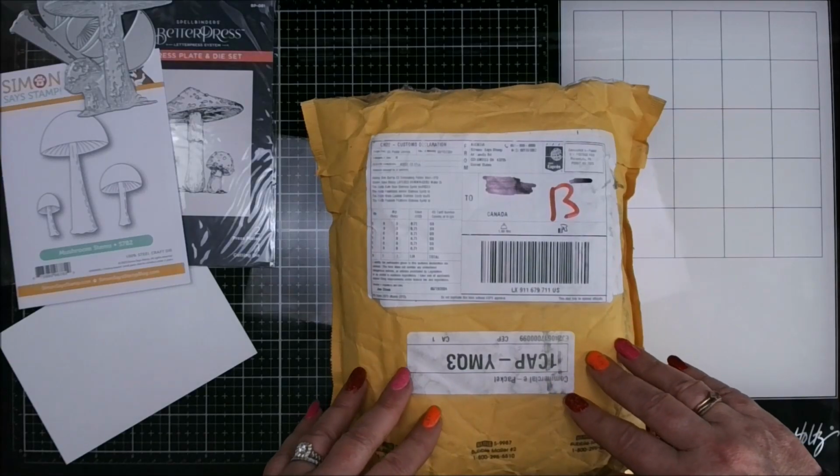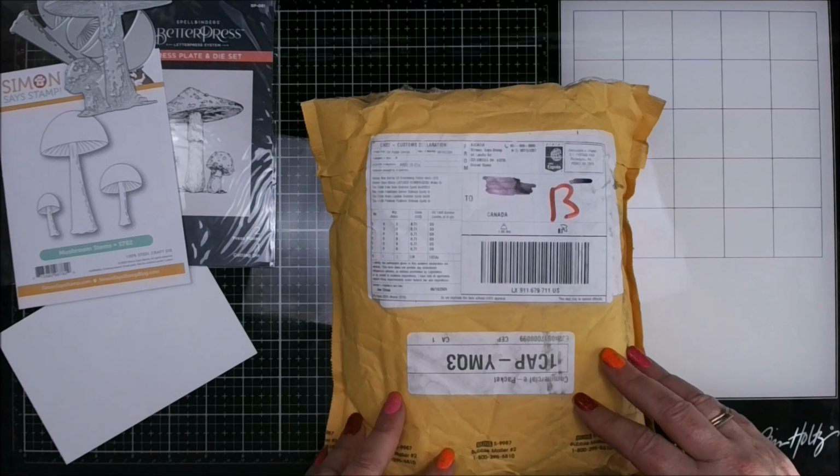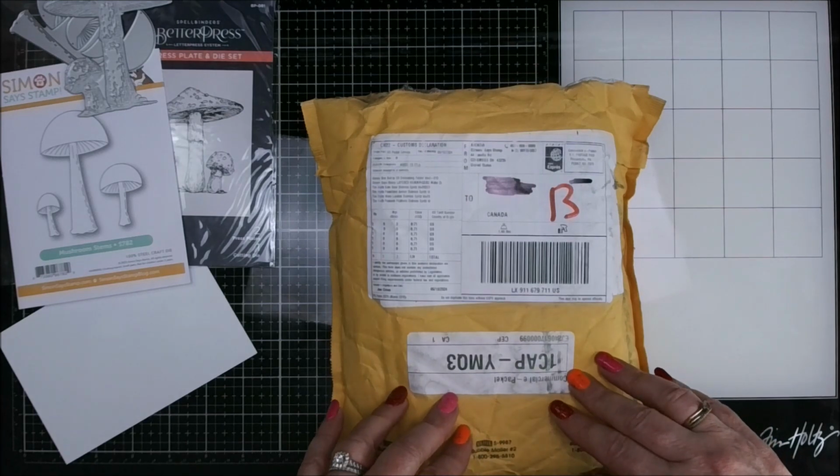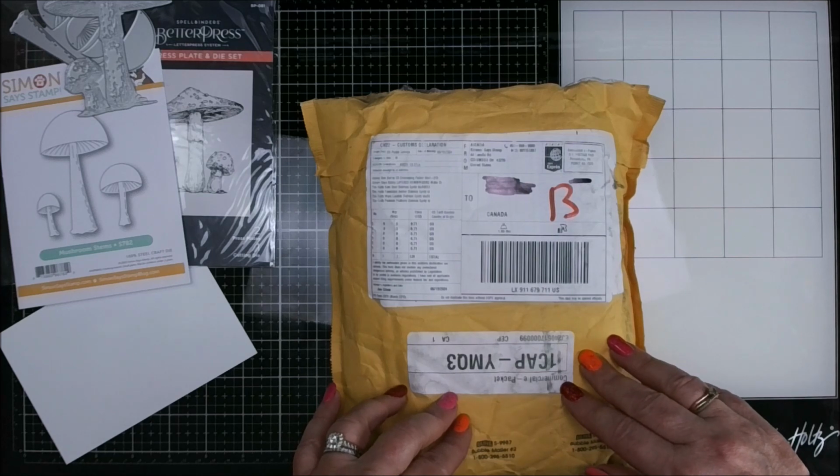Morning everybody, Geraldine Rose here with a quick mini unboxing, and then we're going to make a card with it for this week's Color Throwdown challenge. This is the one I'm really interested in because it has the Spritz inside from Tim Holtz, the new bundle.